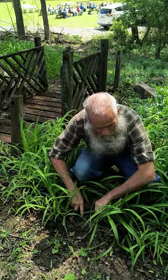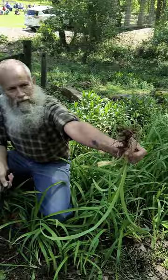There you go. See all the little tubers there? Think of those as little Jerusalem artichokes. I'll pass it around.